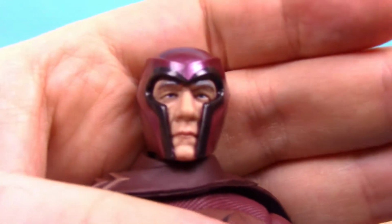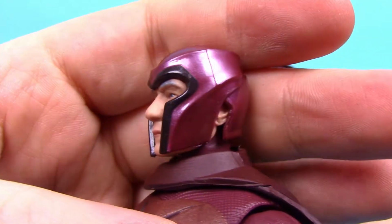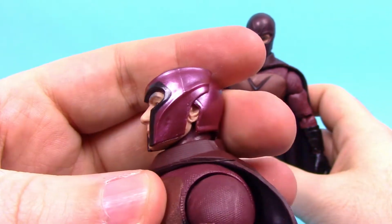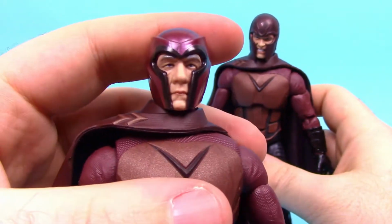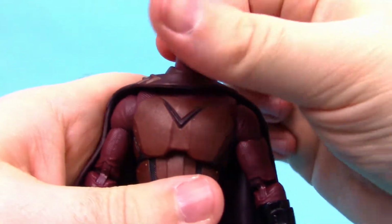So here is the Ian McKellen version. Again, I think the old people look a lot better, and then of course his Magneto helmet, which looks a lot different. I think it looks really dorky and everything, especially when it was on him. It just looked really bad. You can see his ear sticking out off the side, but it's still nice that they incorporated that into this figure. But for his movements though, we'll go ahead and twist his head all the way around.